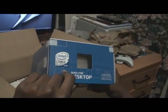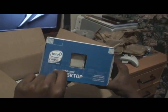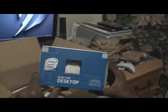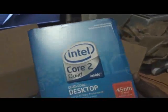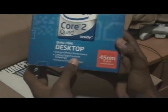If only I knew how to lap. I could learn, but just zoom in on there. That's pretty good. Supports Intel Viiv processor technology, Intel Core 2 Quad, 45nm, 12 MB cache. This is amazing.